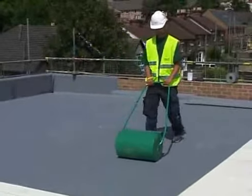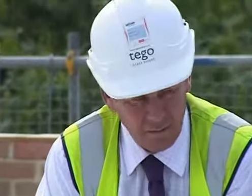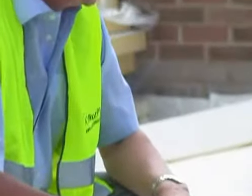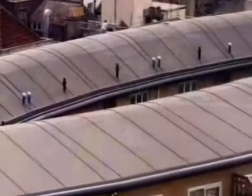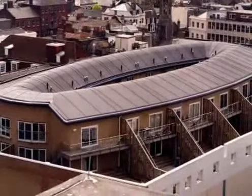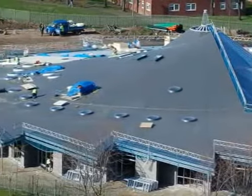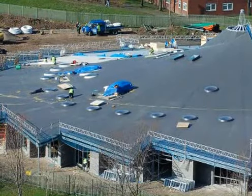Alcor Plan A can also be installed using the Interstick pressurized adhesive system, details of which can be obtained from the Renalit technical department. The Alcor Plan A bonded system produces an efficient, watertight roof which can often be laid more quickly than a mechanically fastened system.